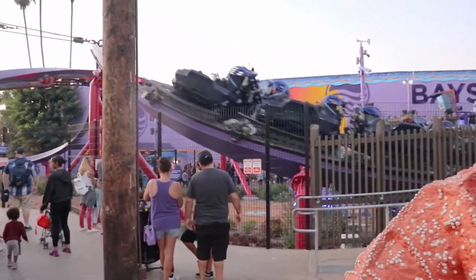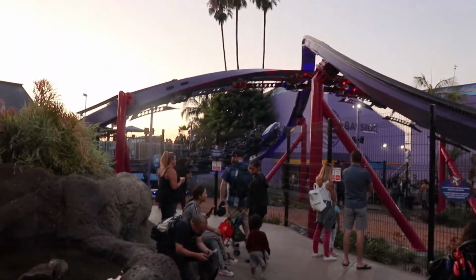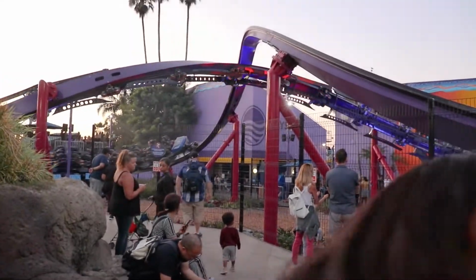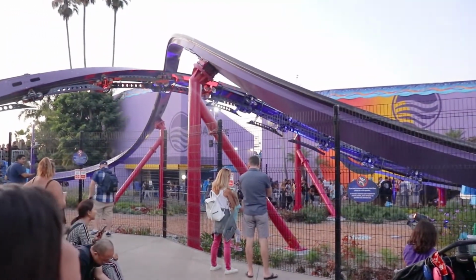Look, guys, it's actually over. The Tidal Twister is finally running. It's been down for quite some time. The last time we've seen it run both lanes was media day. And it looks good now, finally. It looks like it's running smoothly.